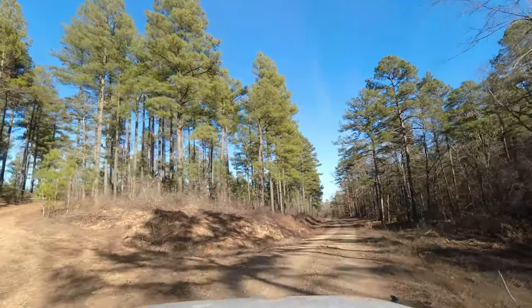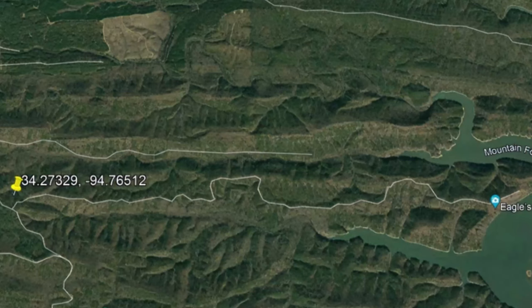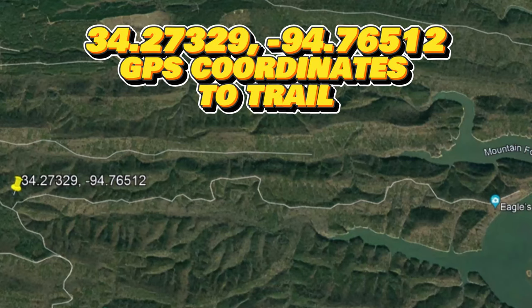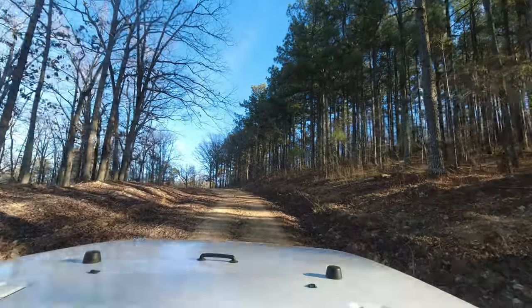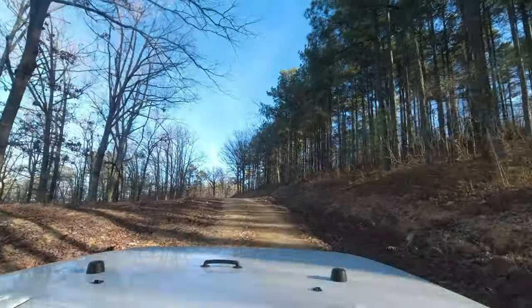I see that road to the left. We didn't go down that. That may be another dispersed camping site. I'm not real sure, but right here's the map with the GPS coordinates to the trail. You'll see the crossroads that are marked, and then you follow over towards the lake, and you'll see the Eagle's Nest, where somebody else has already beat me to adding a picture on Google Earth. But it is a pretty scenic view there. Whether you go there to camp or not, like we did, we just drove up there and really enjoyed the drive.